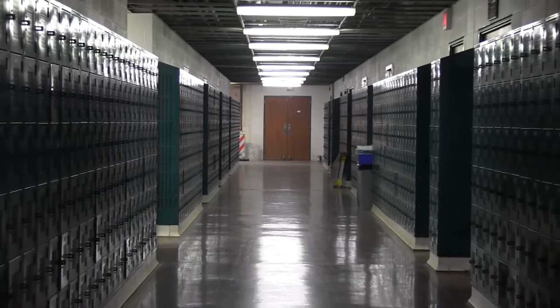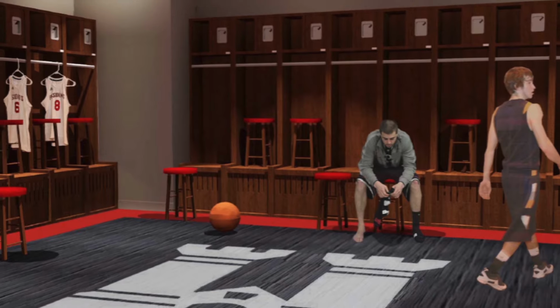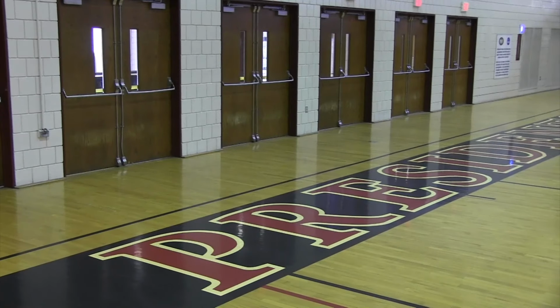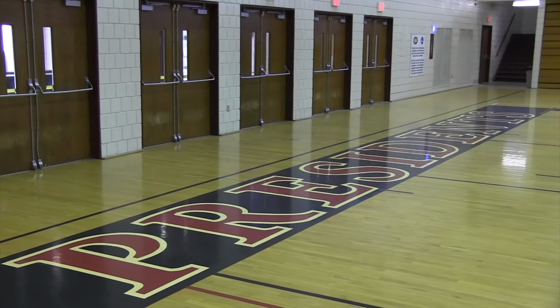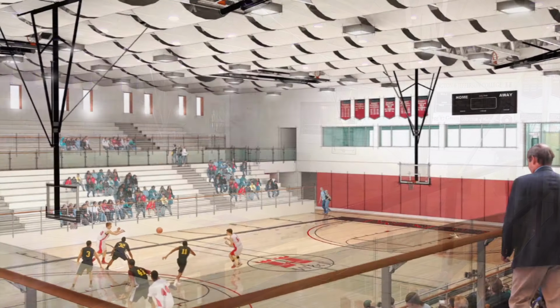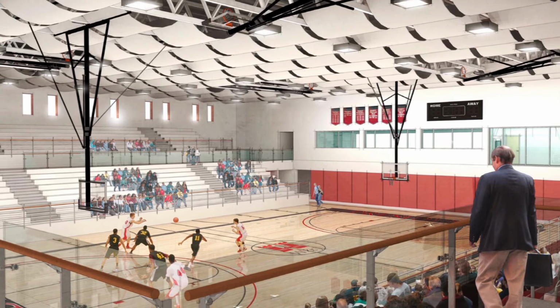Phase 3, we'll look at our locker room space on the bottom level of Henry. We'll have a new athletic training room, as well as new lockers for all of our teams that utilize Henry Memorial Center. Phase 4, we'll look at the Henry Memorial Gym, and we'll be totally renovating that and changing that into an all-new facility, as well as putting some conference space and some office space above on the 3rd floor.